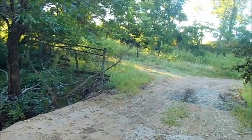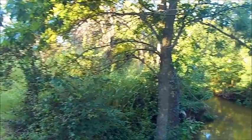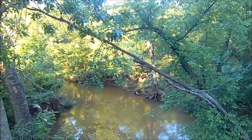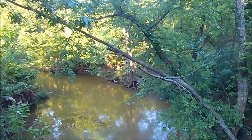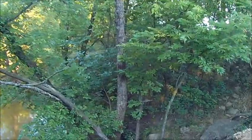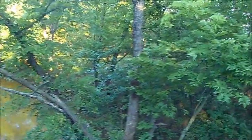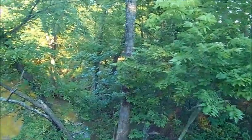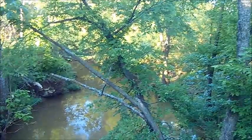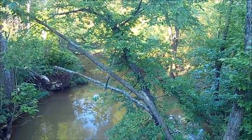Very quiet, very pretty morning this morning. We got a cow mooing off in the background, and even heard a train whistle a minute ago. Well, you can still hear the train off in the distance. And there's Stalter Creek as it winds on around there in the distance.